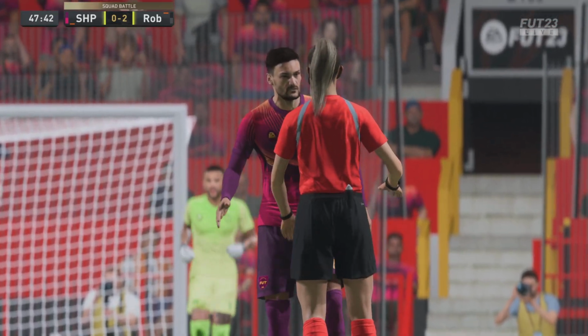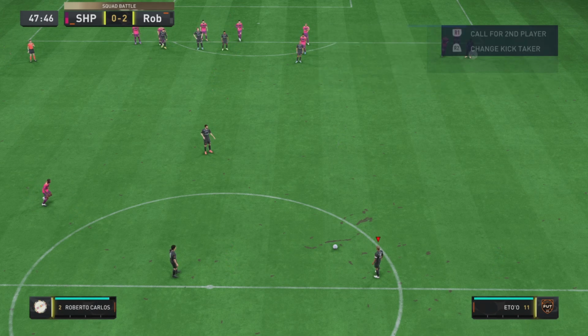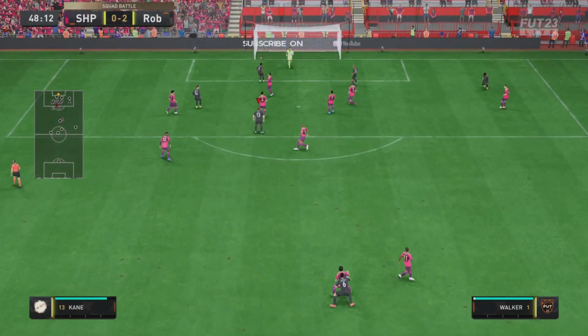Free kick here. The referee might well have been tempted to book him for that. Resisted the temptation. Not problematic for the keeper.